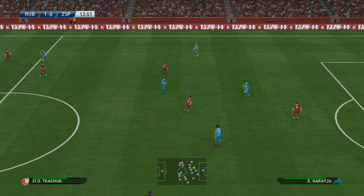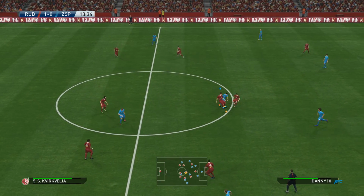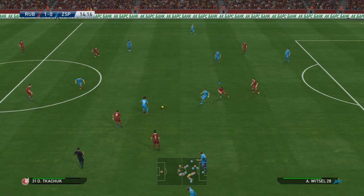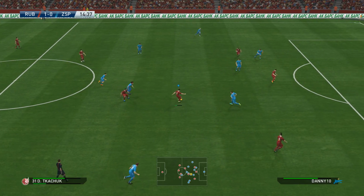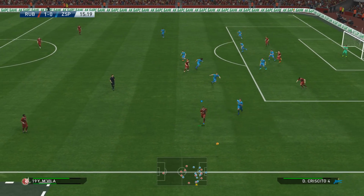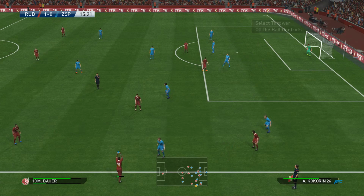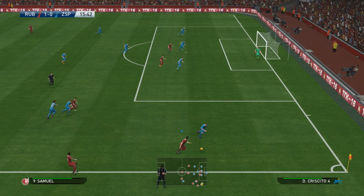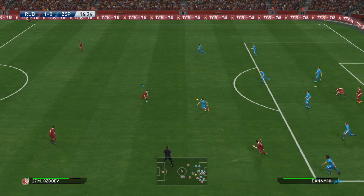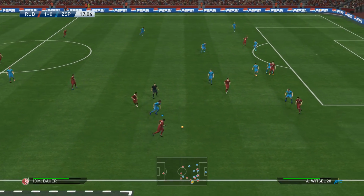Witsel, Javi Garcia, Danny, Witsel. Looks like a good ball through. It'll be a throw-in. Goes wide. Tries to cut back. Firmly met. Either side really getting hold of the ball.